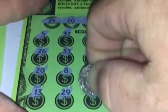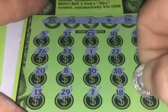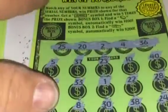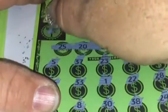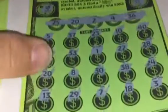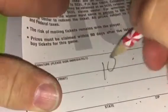Got a winner, finally. Finally, Jumbo gonna break some love back out. 18 and 3. All right. Just gotta check the bonus. The shoe and a star. Now, a star would be 50 if we were playing the $5 version. Got here $10. Break even.